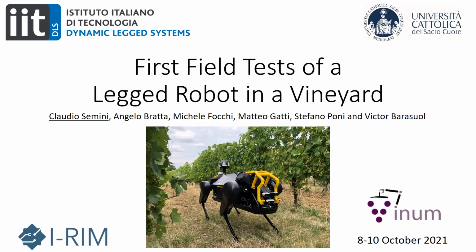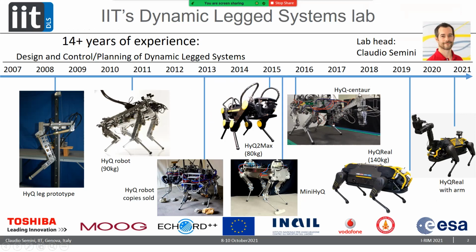Today I'm excited to talk for the first time about the first field tests of a legged robot in a vineyard. Now my lab has over 14 years of experience in the design and the control planning of dynamic legged systems, mainly hydraulic quadruped robots, as you can see here in the timeline. Today I will talk about HiQ-Reel, our 140 kilo power autonomous version.